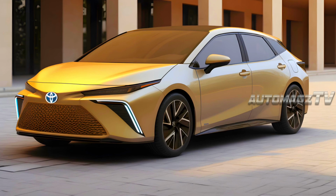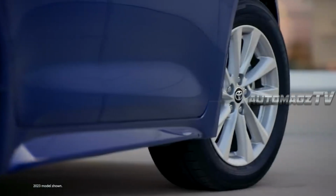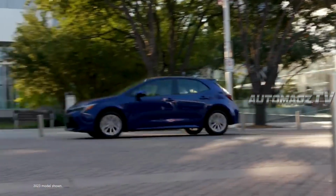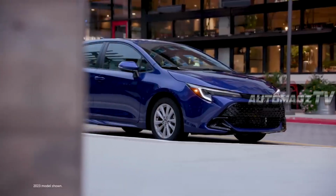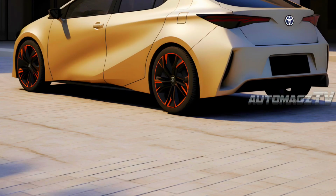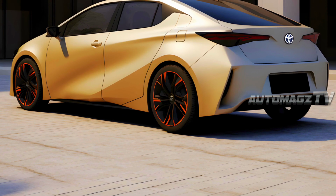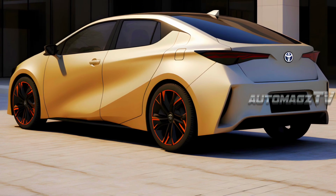6 years into its life cycle, the current 12th-generation Corolla hatch still looks the goods, especially in tough GR hot hatch form, but it's closing in on retirement. In hatch form, the Corolla will likely continue the pair's current approach, with the five-door wearing a more sporting look than the usually quite placid sedan.